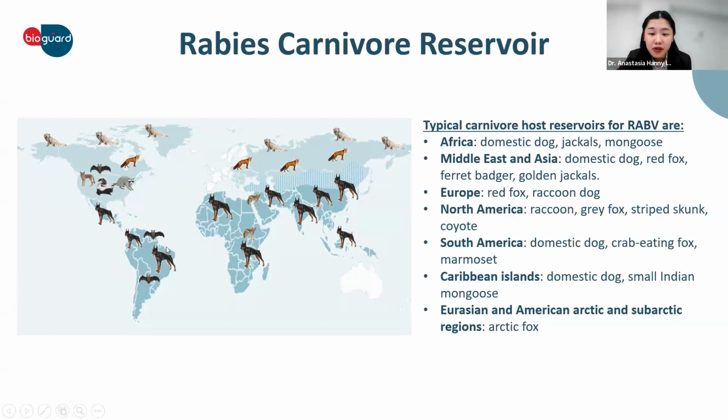And in South America, where dogs are still very prevalent, they also have raccoons, coyotes, crab-eating foxes, and marmosets. And in the Arctic regions, there are usually foxes because they're the ones who can withstand the cold winter there.